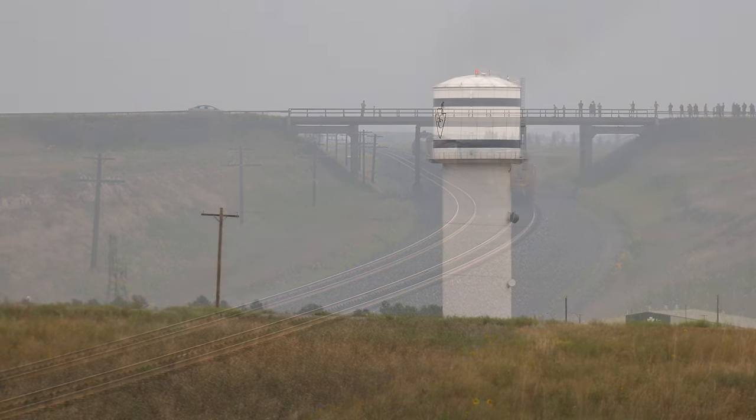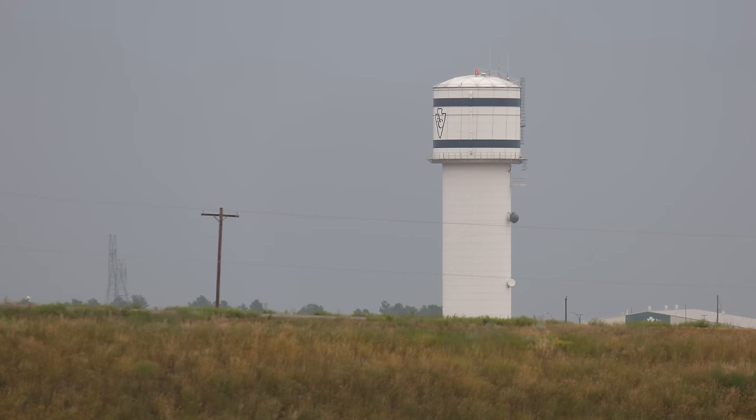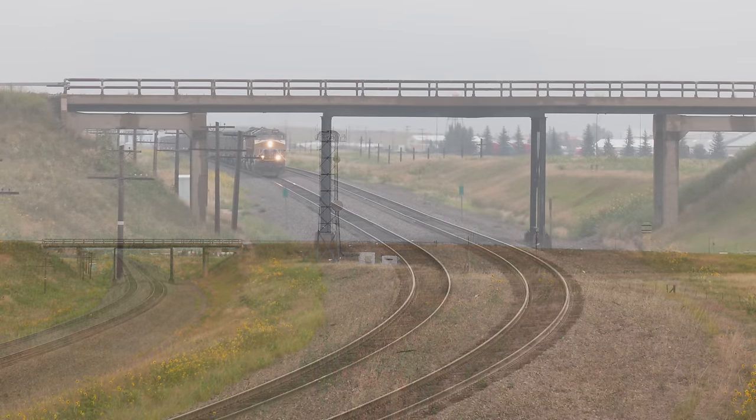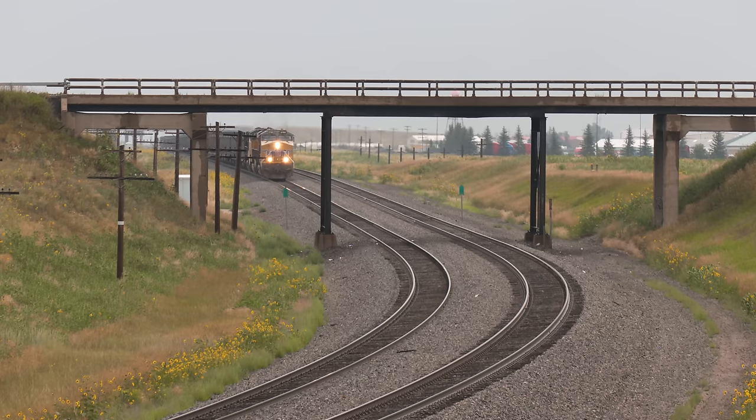Big Boy is a tough act to follow, but UP has revenue trains to run, so let's hang out on Archer Hill for a while and see what's coming. UP 2765 is on the point of a westbound coal train out of the Powder River Basin.